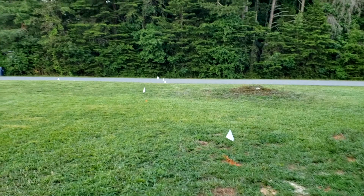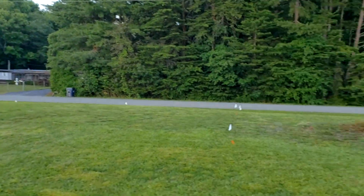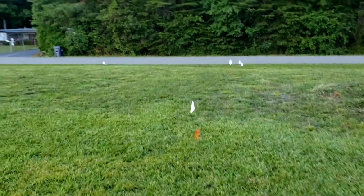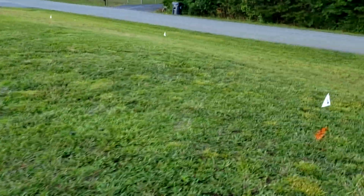And it won't be long, guys. You can see the little flags in the yard. They're going to hook off that transformer right there, go through here and attach to the meter base there. It'll probably be in a couple weeks or so for the time of this video. They was out yesterday to propose a path.